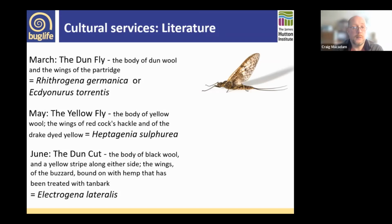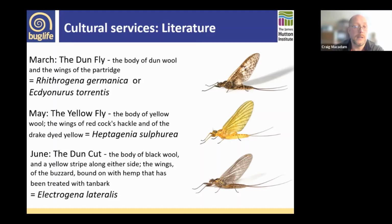In May, she talks about a yellow fly, the body of yellow wool, the wings of red cock's hackle, and of the drake dyed yellow, definitely a yellow fly. And we have a fly in the UK which we call the yellow May dun now, Heptagenia sulphurea, which is almost certainly the one that she was talking about here. The final one here is the duncut, the body of black wool, a yellow stripe along either side, the wings of the buzzard bound on with hemp that's been treated with tanbark. So a dark fly with a yellow stripe. And we have this species here, Electrogena lateralis, which is called dusky yellow streak by anglers now, but it has this yellow stripe below the wings on an otherwise dark fly.